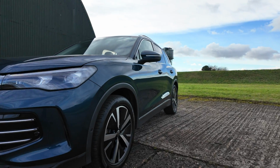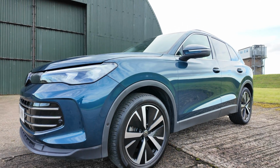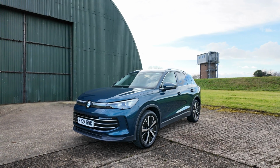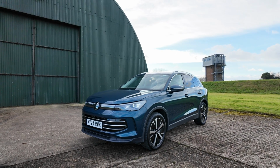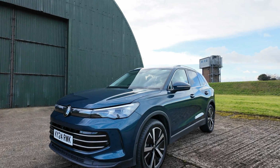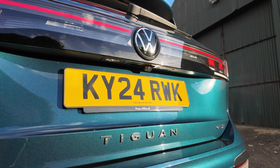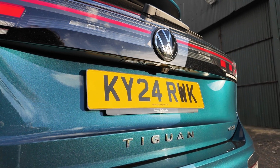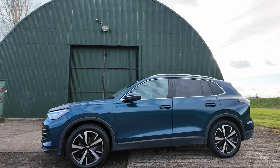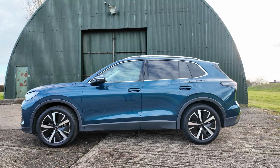Moving down the side, this car here has got diamond cut 19-inch alloy wheels. This is the Elegance model, which sits one below the top spec R-Line model, which forgoes the smiley face in favour of all that aggressive styling that I was talking about. But what I really do like is this turquoise paintwork. Now, it doesn't look that great in this weather, but trust me, earlier on when the sun was shining, it looked absolutely fantastic. Moving down the side of the car, you've got some SUV style body cladding, and on the top you can see SUV roof rails to give it that 4x4 look.